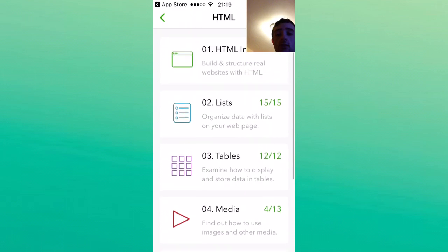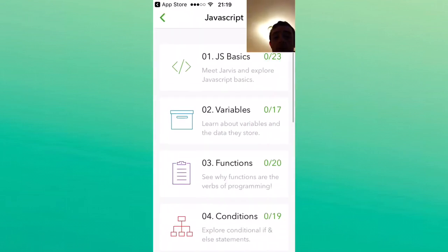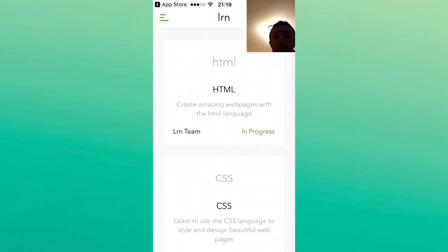That's just HTML. Like I said, you also have the other ones like CSS and JavaScript. You just tap on it and it'll give you the different lessons about them. The only one I've been really using was HTML. I haven't really gotten to the other ones. I don't use the app that much. I use it in my spare time when I'm not really doing anything.